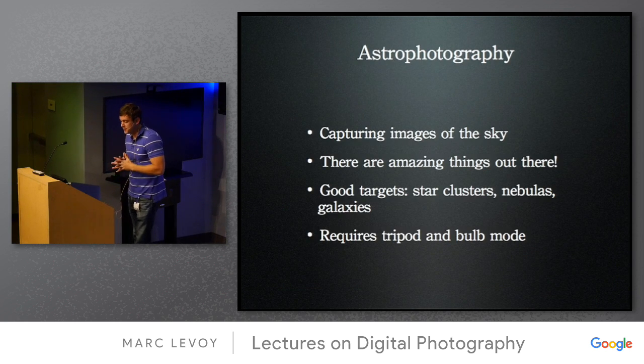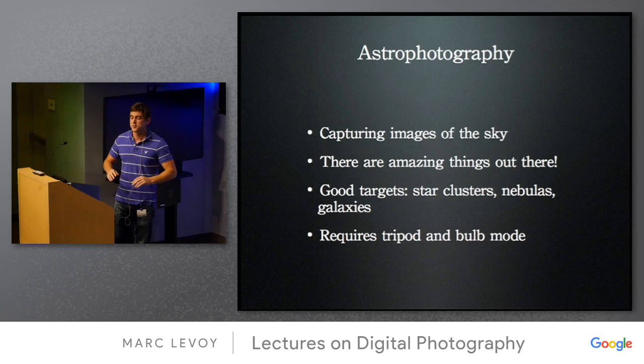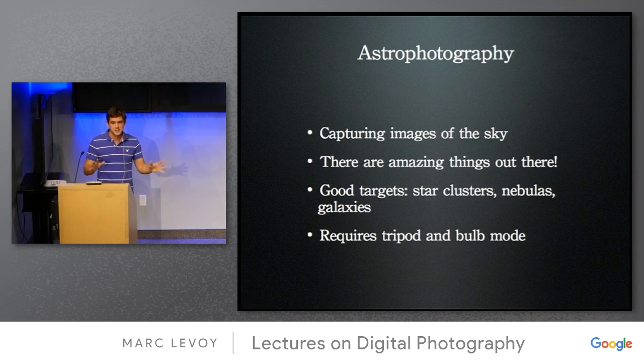All right, so let's talk about astrophotography. All the pictures we've looked at so far are sort of pictures of things on Earth, and maybe there's some nice sky in them.